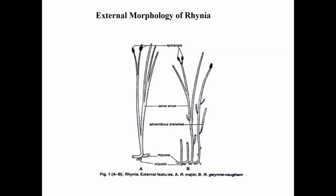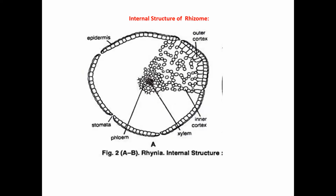This is the external morphology of Rhynia. Then the internal structure of the rhizome of Rhynia. The internal structure of the rhizome or stem is very simple. It is differentiated into epidermis, cortex, and stele.